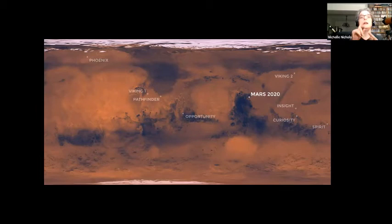Pathfinder and Sojourner Rover, that was 1997. Spirit and Opportunity were 2004. Curiosity was 2012. And InSight, which was a lander, not a rover, was 2008. Is either 2008 or 2009. And then where it says Mars 2020, that's Perseverance. So before they had the official name Perseverance, they called it Mars 2020. So you'll see that name used interchangeably in some of these pictures.